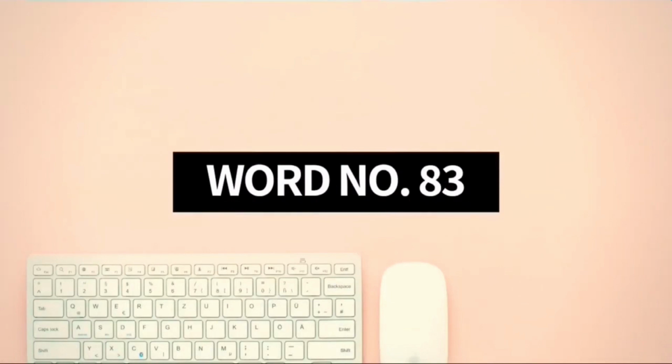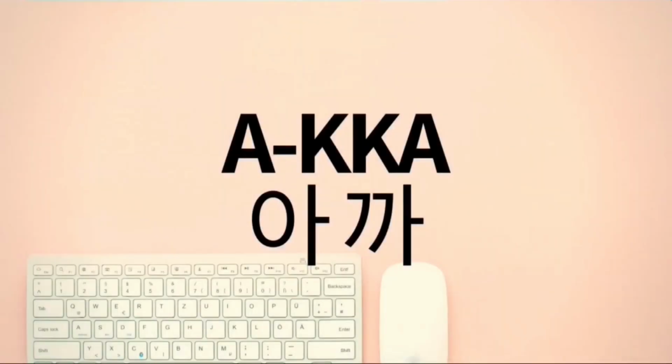Word number 83. AKKA. This is pronounced as a two-syllable word. The first syllable is A, second syllable is Ka. Pronounce it with me. AKKA.